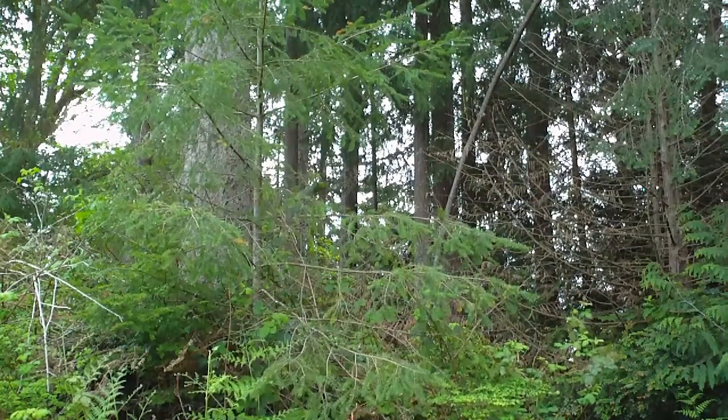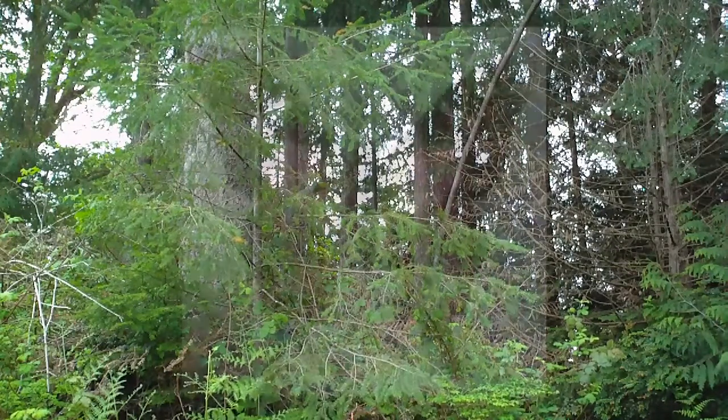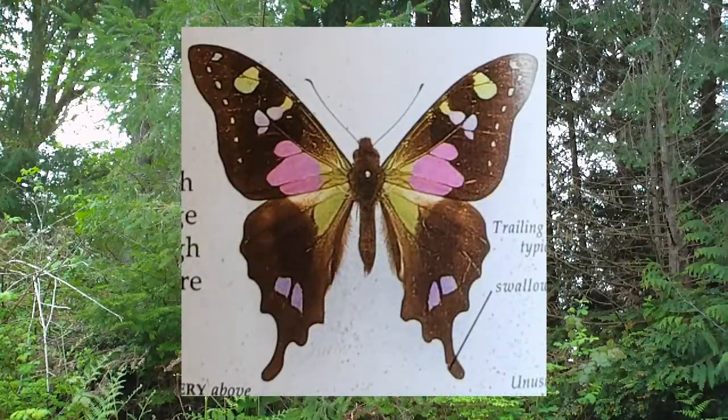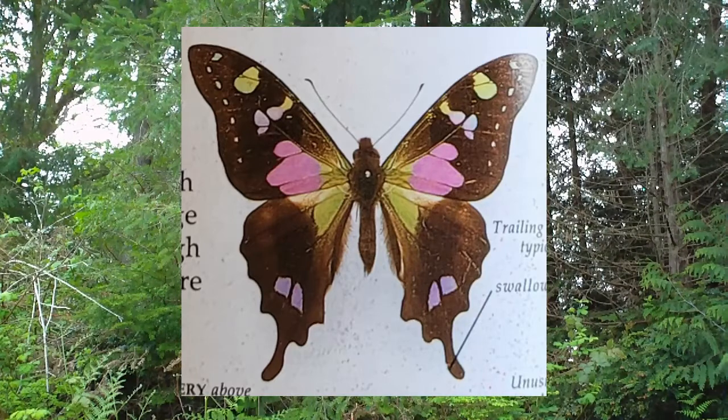Now this next group of butterflies are exotic butterflies, and they live in the tropic regions. So very, very warm and rainy and humid parts of the world. The first one is called the purple spotted swallowtail.